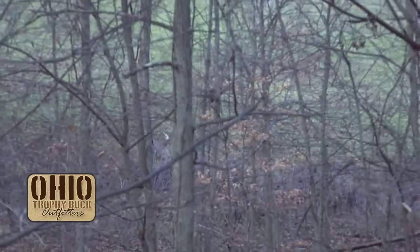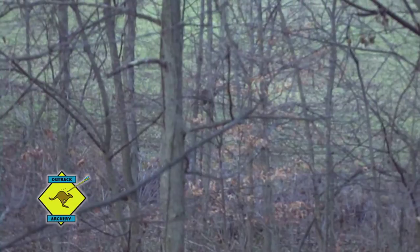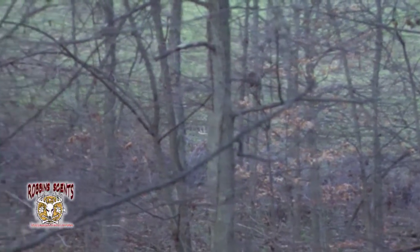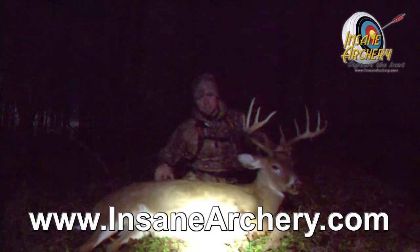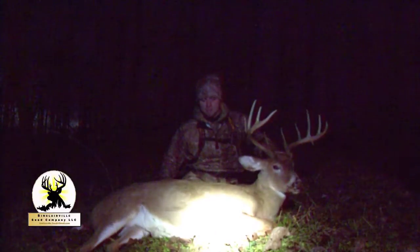Yes, yes, oh my god! Oh my god! That is the biggest buck of my life right there. Alright, well here he is. He only went 10 yards. Fell over. Man, I'm so excited.